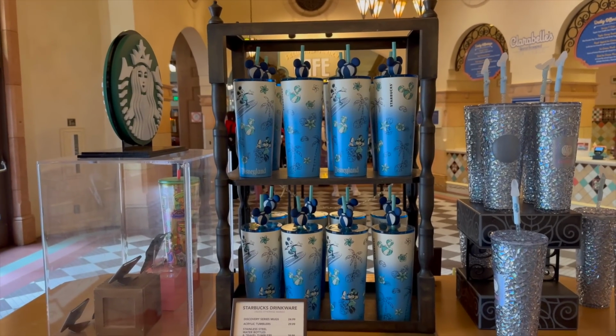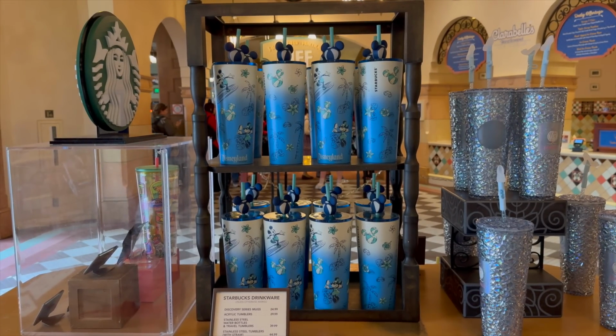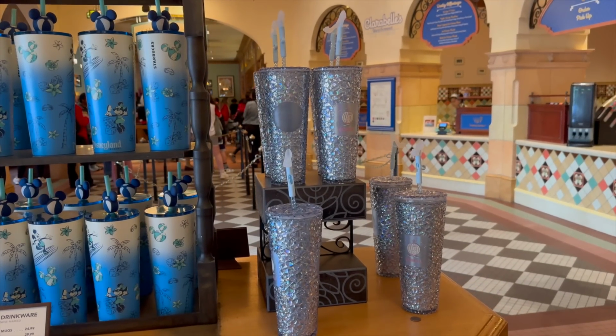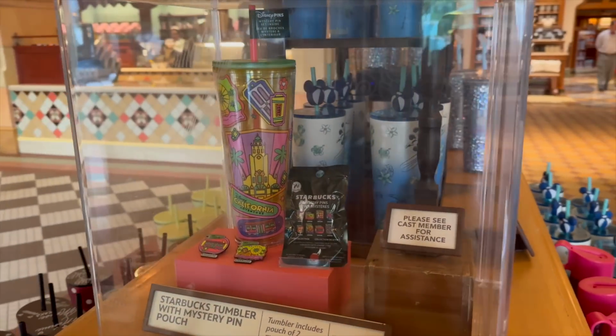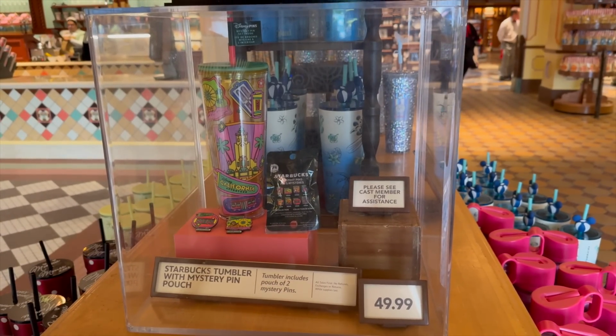And here at Starbucks, it looks like they have a few new tumblers, including that beach one that we saw, I want to say, last week, as well as the 75th Cinderella tumbler that I know some of you guys still want. They also have that really cool looking tumbler that actually comes with a trading pin. So if you guys are interested in any of these, be sure to check out this area of the resort.